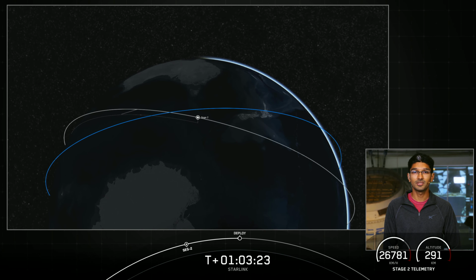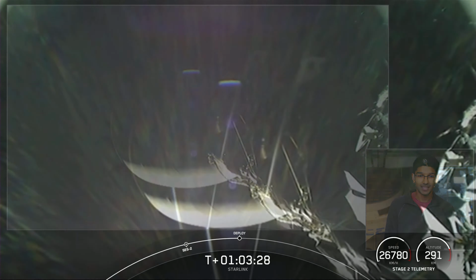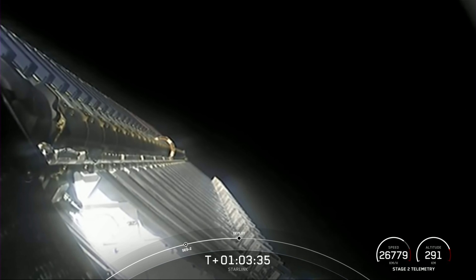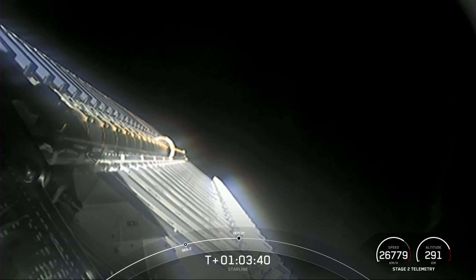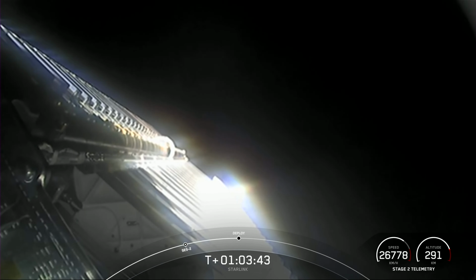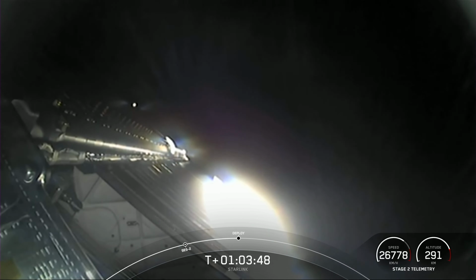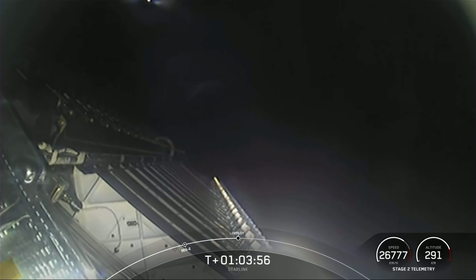Now, over the last coast phase, we've started to spin the second stage a little bit. You can actually see maybe the sun might pop into frame there. And that's to help those Starlink satellites space themselves out after payload deployment. And here's a shot of the top of the second stage, camera looking up at the Starlink satellites. So coming up, payload deployment.